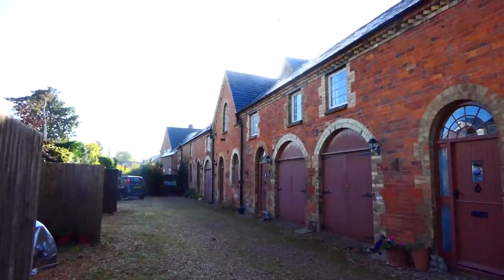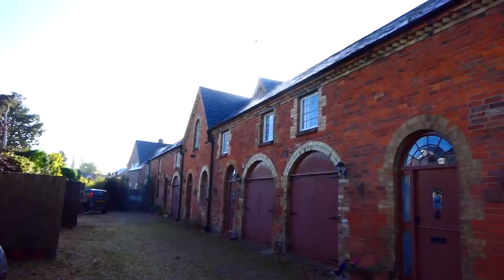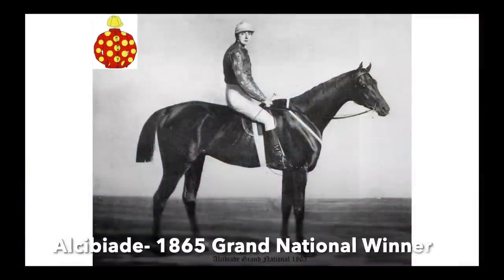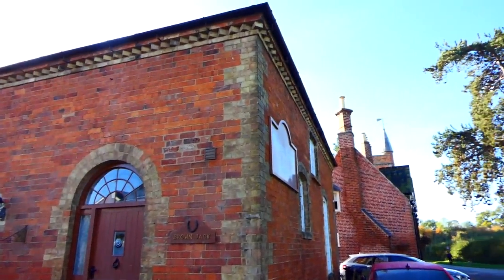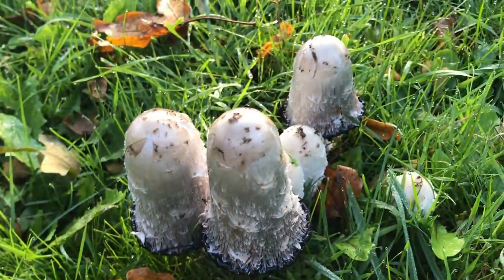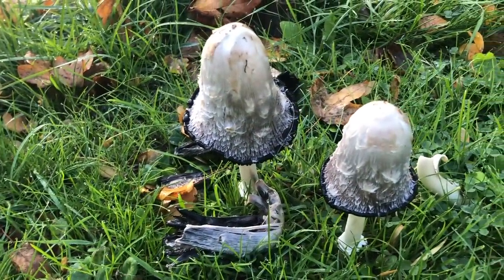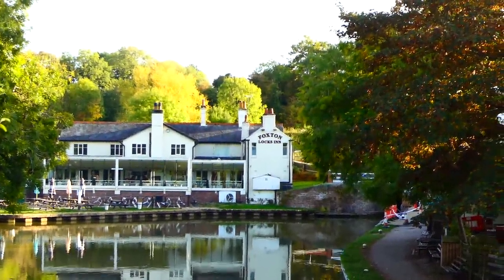Also in Lebanon, Lizzie was telling me about this really famous stable block that has housed and trained some really famous horses, one of which is the 1865 winner of the Grand National, which became the youngest horse ever to win a Grand National at the time, at the age of 5. This is where they used to watch the horses train from up here. And also Lizzie had spotted these amazing shaggy ink caps. I had a great day, Lizzie, and hopefully we'll get together again soon.